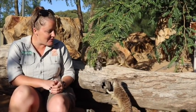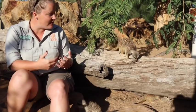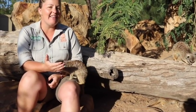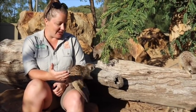Now, as Zola here just demonstrated, they use their tails to balance. They're very, very strong tails, and they will stand up, much like Mawali's doing just here, and that's how they balance to keep an eye out for danger.